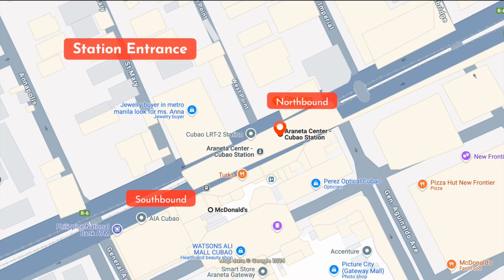You'll find the south entrance within Gateway right beside McDonald's. As for the north entrance, you'll find it on the corner of Aurora Boulevard and West Point Street, just across the street from the south entrance.